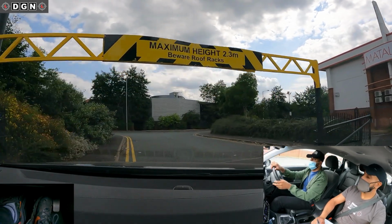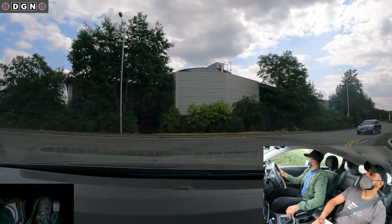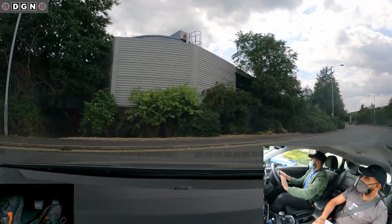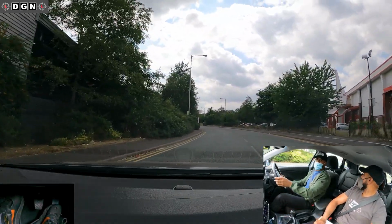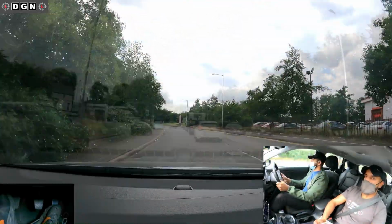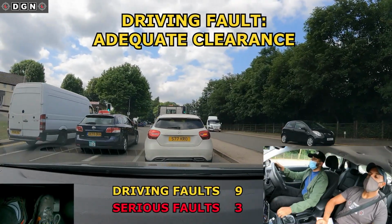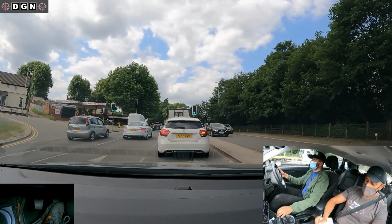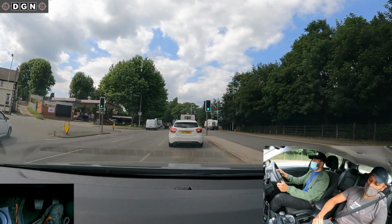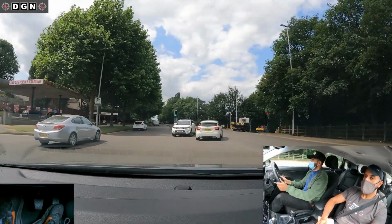End of the road, turn right. There was one way. Again, he gets too close to the vehicle in front. This right turn at the lights, Daud does well, but makes a serious fault soon after it.